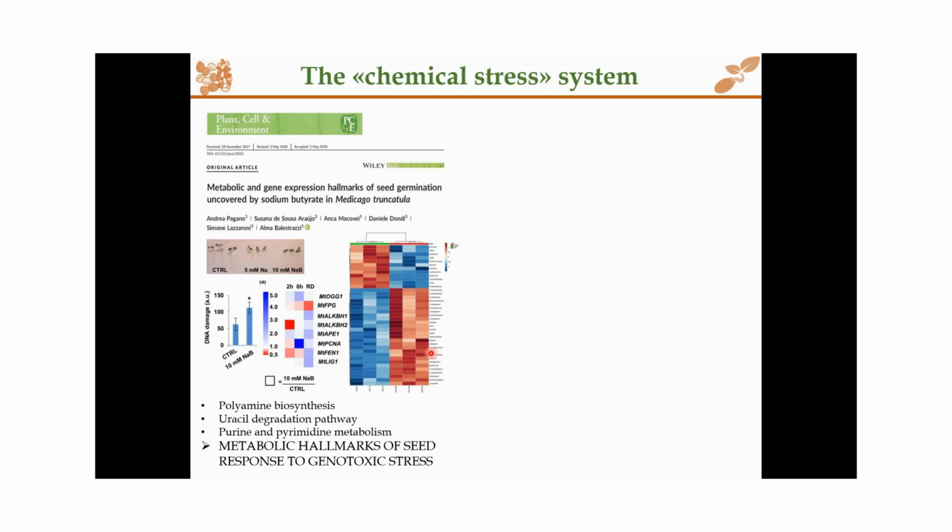Another agent that has similar effects to TSA is sodium butyrate, a short fatty acid with histone hyperacetylation activity. And again, we applied it during seed germination, but in this work, what we did was to couple the DNA damage accumulation and activation of the repair systems with a non-targeted metabolomic approach.